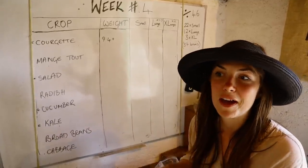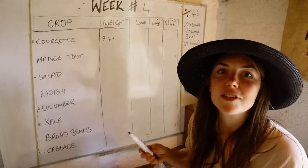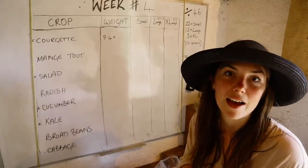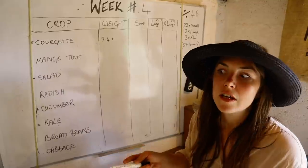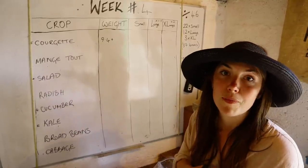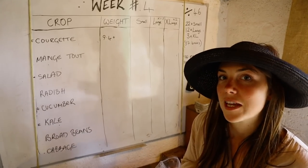And especially if we need to plan for a new business, say if we're selling to a restaurant or something, it's good to have that data: how much do you get on average, because it will change through the year, but how much do you get on average from what portion of a bed, and what you can offer then and at what times of year. So it's all really useful information.